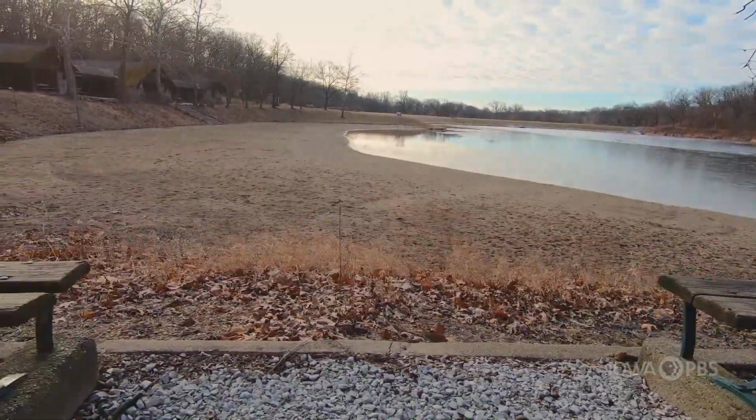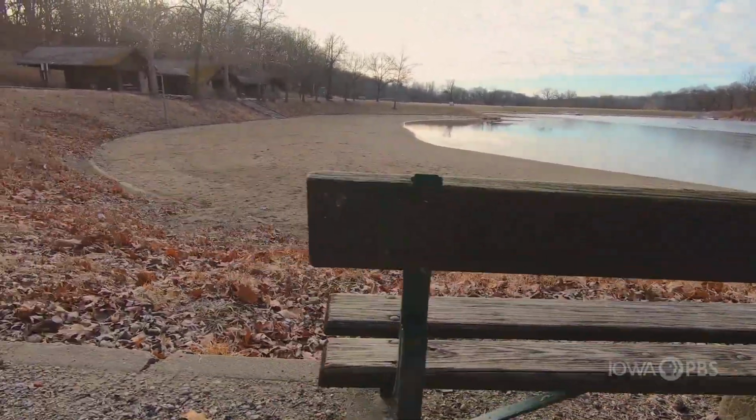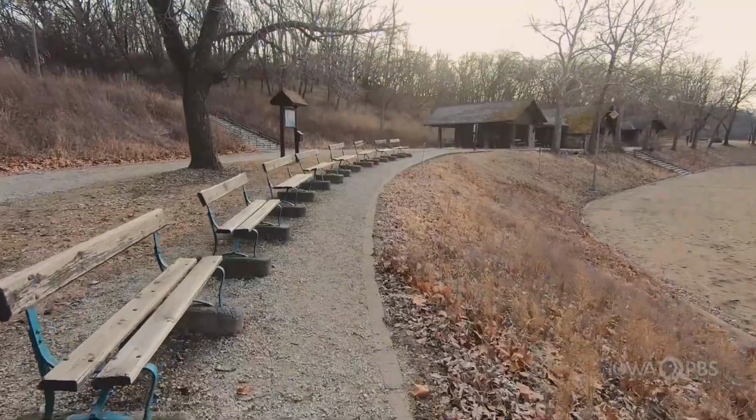You'll know your hike is nearing the finish when the CCC shelter and adjacent beach come into view.